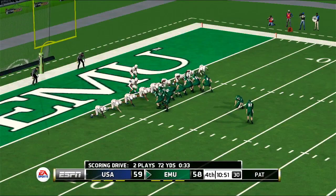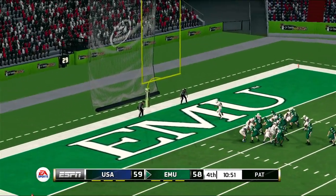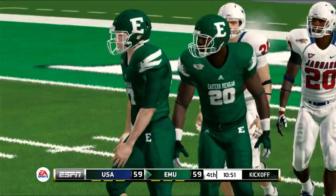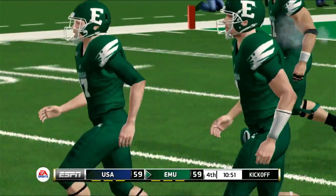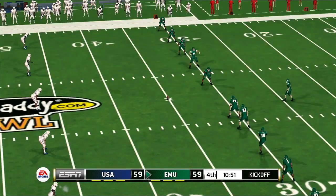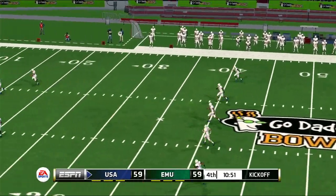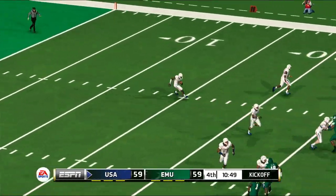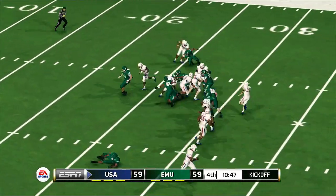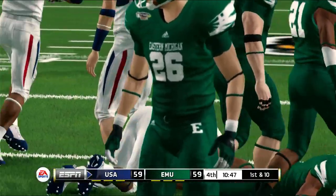We'll be tied with the extra point. And he converts the extra point. Eastern Michigan gets set to kick this one away. He'll return it from the 3. He's to the 20. Tackle at the 27. It's been a good one so far today. Let's see what happens here.